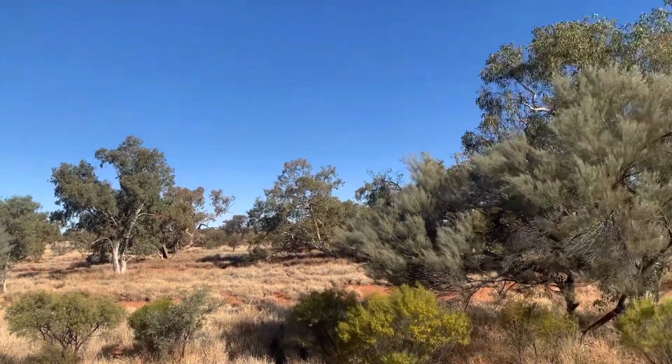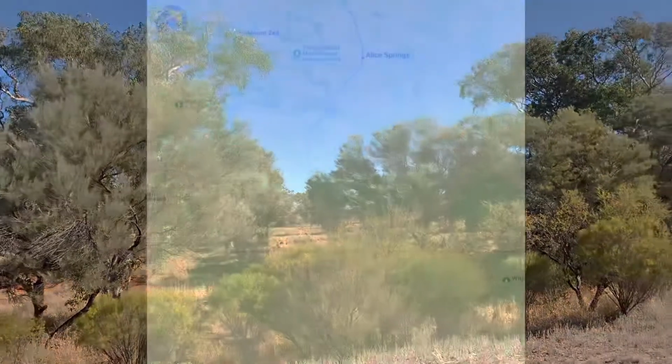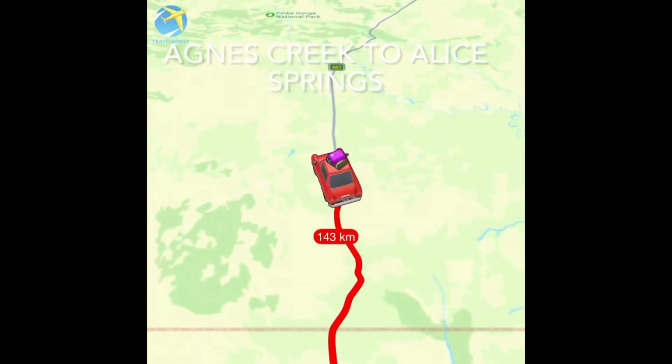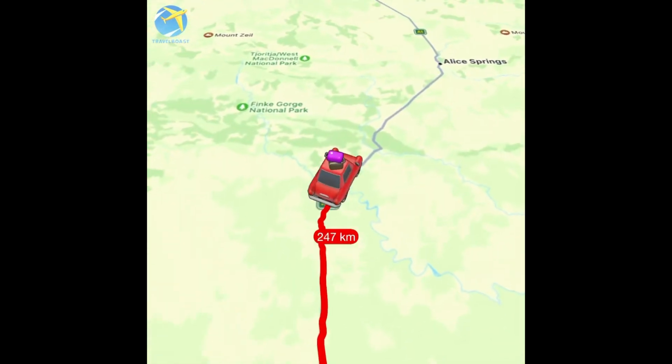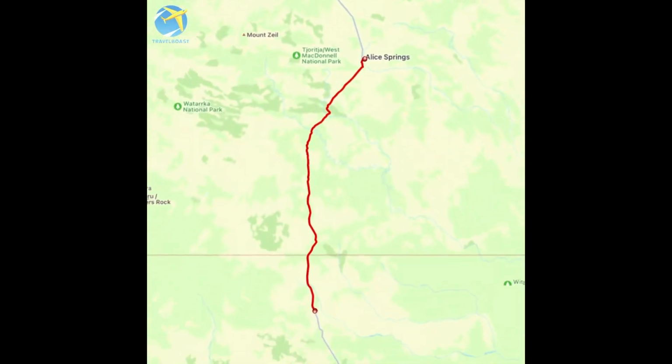Agnes Creek. Just beautiful. Just need water. Leaving Agnes Creek, heading north into the Northern Territory towards Alice Springs. Quite excited. I haven't seen my dad for a while. It's going to be awesome.